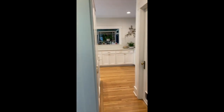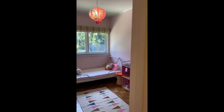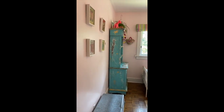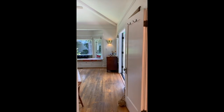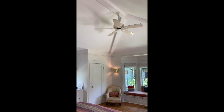Original floors in this section of the house. That goes back to the kitchen. There's the little basement door you saw. And then here's a third bedroom. There's original parquet floor here. And then the master, which we have to stop calling the master. We have to find a better name for that.